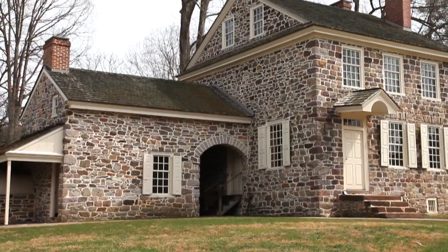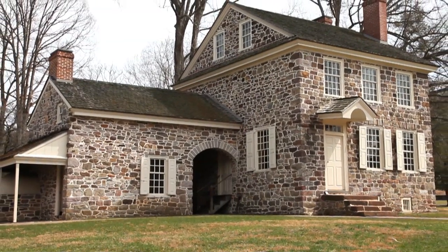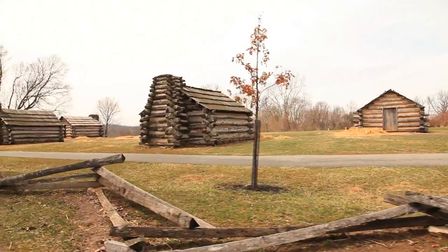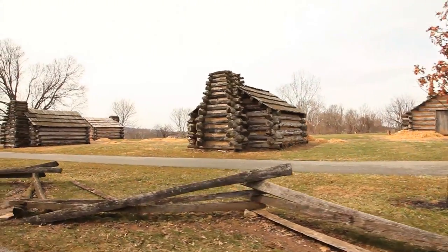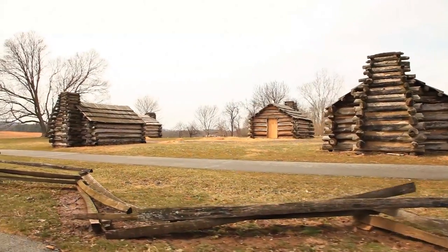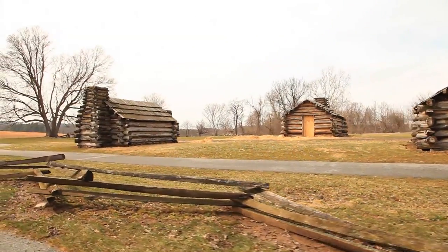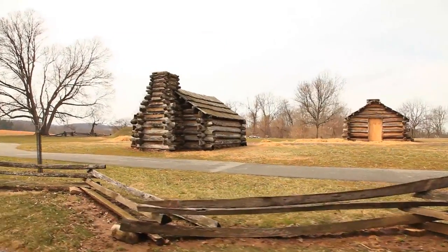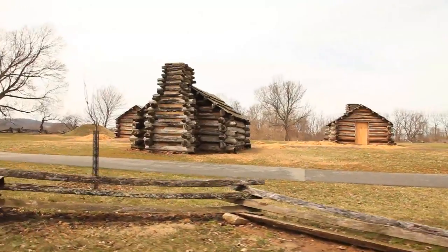So Valley Forge is an encampment. It is not a battlefield. It is where the Continental Army came in December of 1777. The British had captured Philadelphia previous to that, in the fall of 1777. And Valley Forge is important in American history as a myth, where it is seen as one of the tougher times of the American Revolution and a symbol of the soldiers' perseverance.